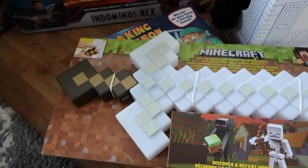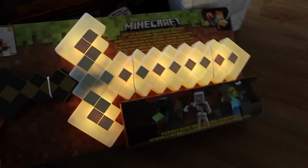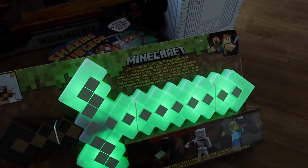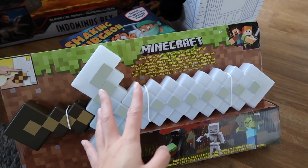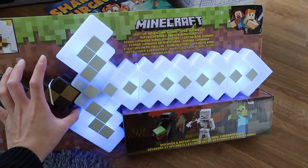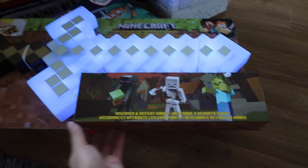I got him this Minecraft sword. He doesn't know about this, but it lights up and then it makes noises. He doesn't actually play Minecraft, but he watches the Minecraft movies on Netflix. It's kind of like an interactive movie, and then you decide what happens next. And then this button, oh, it's just a different colour. So that's what I got him.